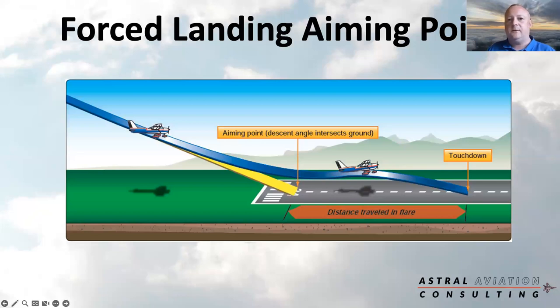That's it for me on forced landings. Loads we could talk about, but there's just some top tips and things to think about. Thanks, Matt. Appreciate it.